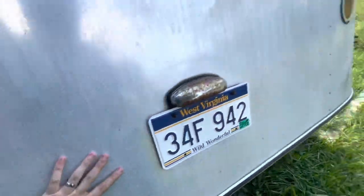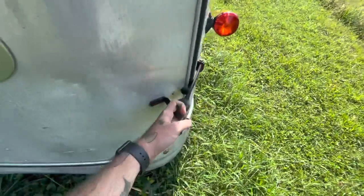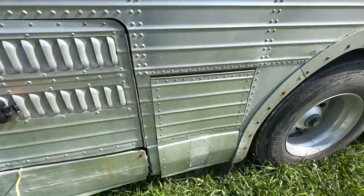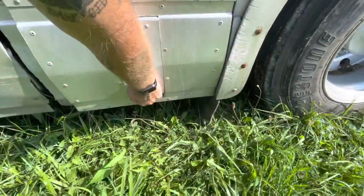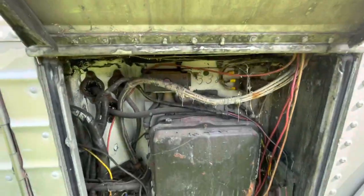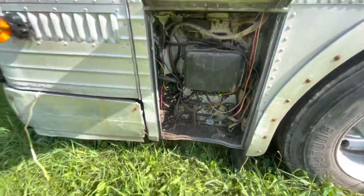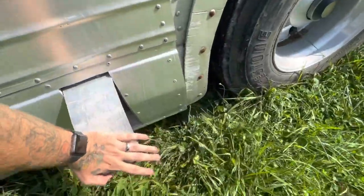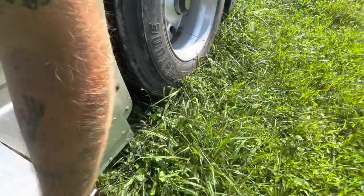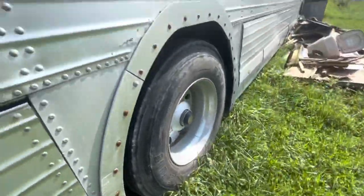Oh, you don't realize how heavy those bay doors are. Oh, and this side is, you know, not a whole lot different. This one panel is different. It is an electrical panel, which you can see is a bit on the messy side. So that's going to need a good going over. So, like I said, we are going to be doing some electrical work on this bus.